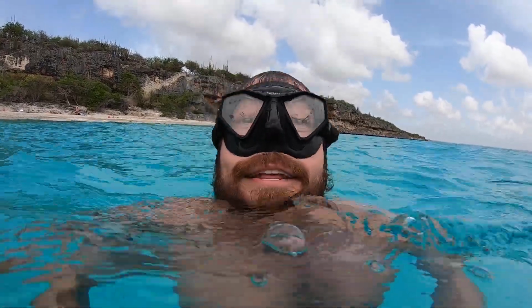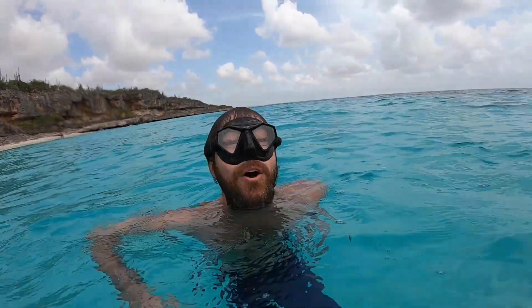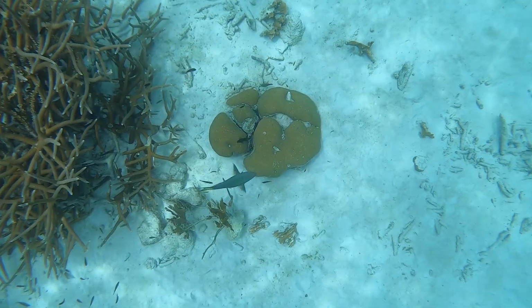Oh my gosh, this is so beautiful out here. The sand at the bottom is so white, and I imagine it's soft. I'm not touching the bottom or any of the corals, so it looks really nice though.